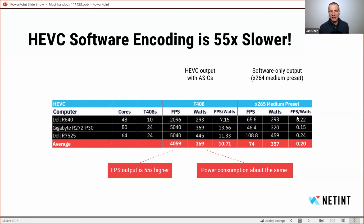On the other hand, the software output again is going to be full bore on the computer. But what we're seeing is where X.265 produces 74 frames per second, the ASIC-based transcoders are producing over 4,000. So the output is actually 55 times greater than what you get in a single computer. And that's the power of ASICs.